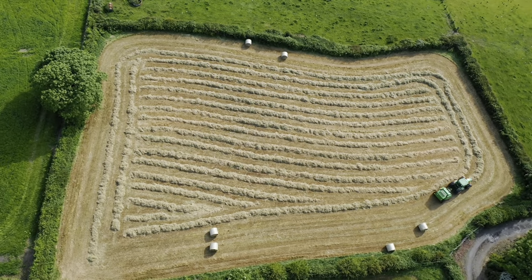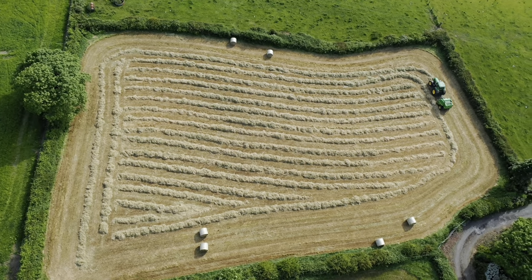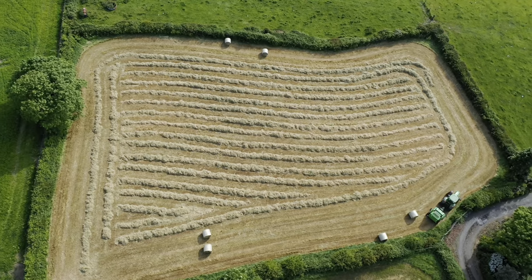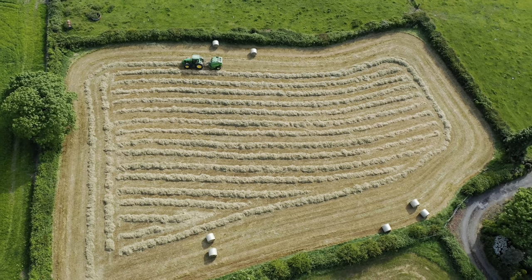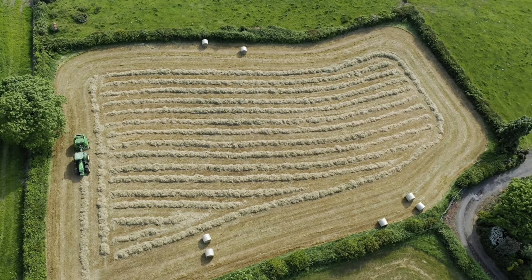Might put the drone up, get a bit of time-lapse footage of baling it up. It's only a small field, so let's go get it done. Okay, so we're going to finish off this video with a bit of time-lapse footage and a voiceover rather than some music. So, baling up the last of the fields that we have on the ground at the moment.